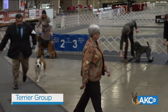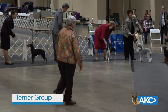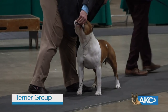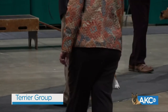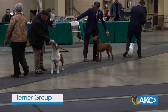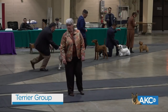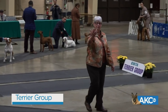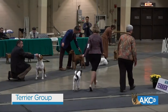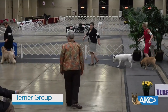Pulling out the American Staffordshire Terrier. Irish Terrier. The Sealyham Terrier. And the Norwich Terrier. So pulling out the Smooth Fox Terrier. And the Kerry Blue. Yep, six.